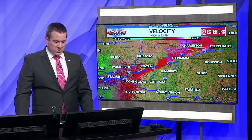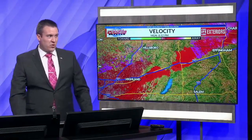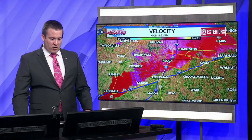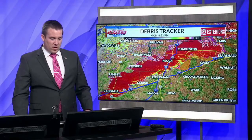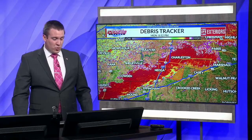Some of those might be a little closer to St. Louis down here, and there's no rotation with those down there. So the rotation that there's been has been across portions of... the rotation has been up to the north with these storms.